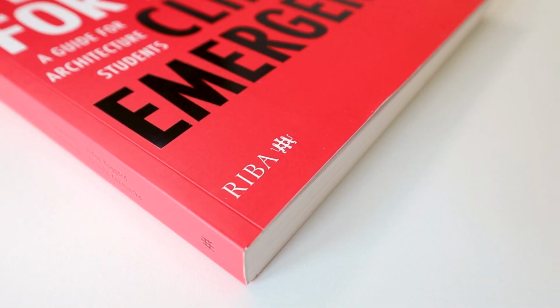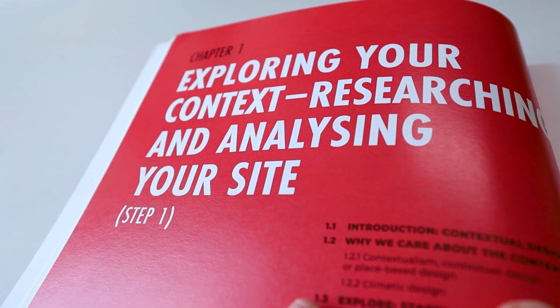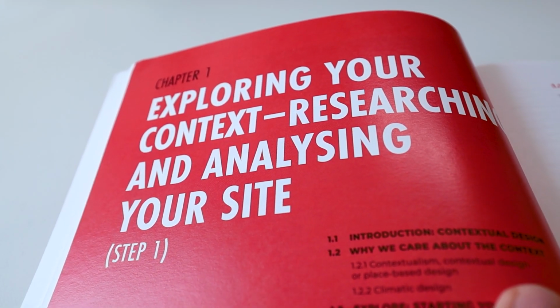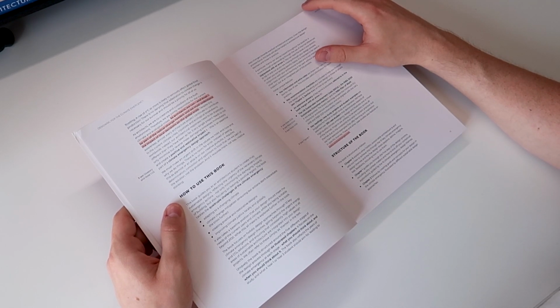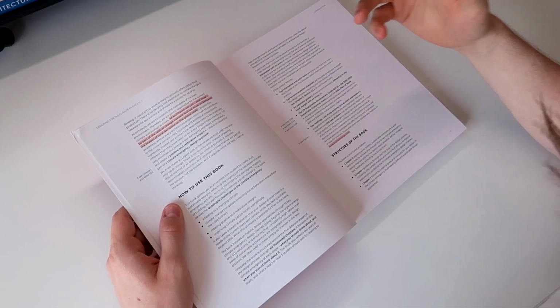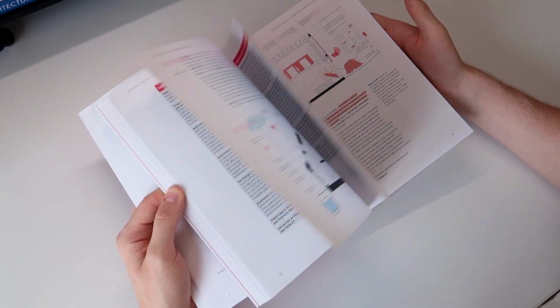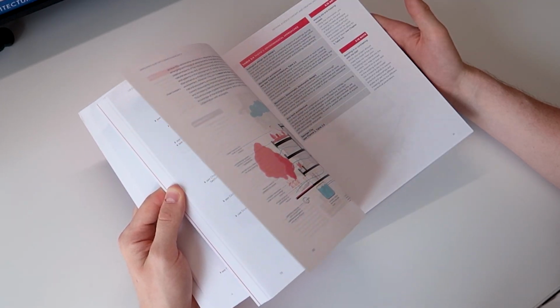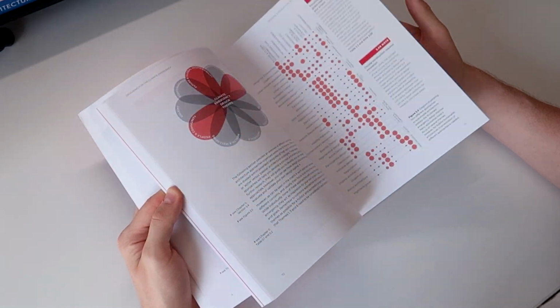The book tackles the quadruple challenges of the climate emergency: adapting to the changing climate, climate change mitigation, creating positive and restorative designs, improving climate justice locally and globally. It also takes a baseline approach that your design should meet the needs of the current users and climate. So as I just flick through like this, you can see that it's very graphic. It's got lots of lovely drawings to show examples of the design strategy.